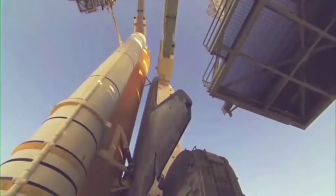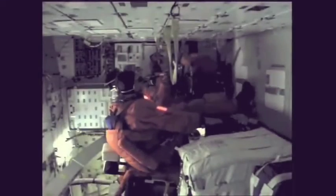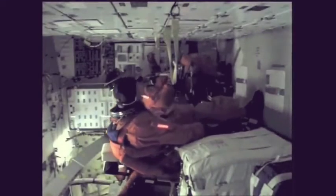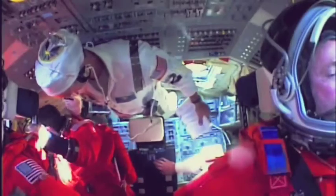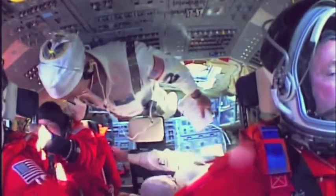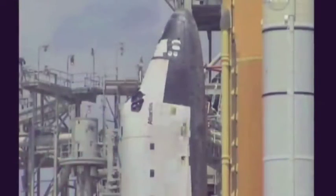Here's Sellers, mission specialist number 4, ready for his entry into the crew compartment. Next to board, mission specialist number 1 aboard Atlantis on STS-132. Yeah, so we're 3 hours from launch, just a little under, and so some of these guys have already been sitting on their back for a little while.